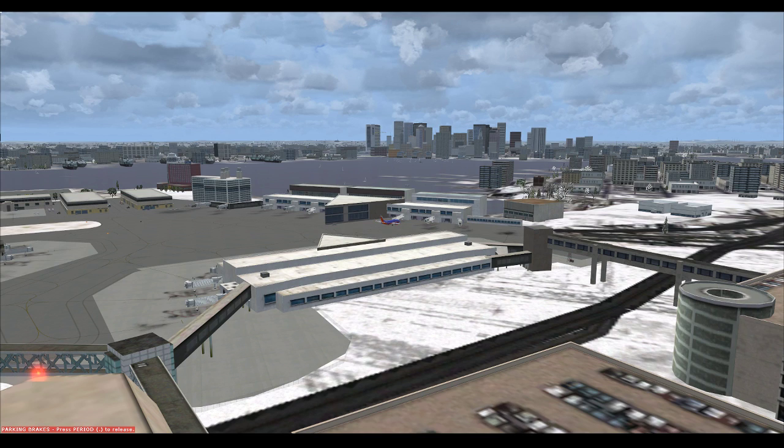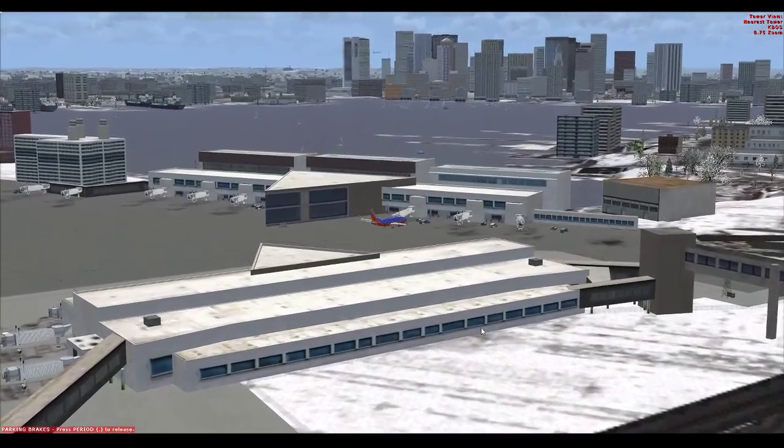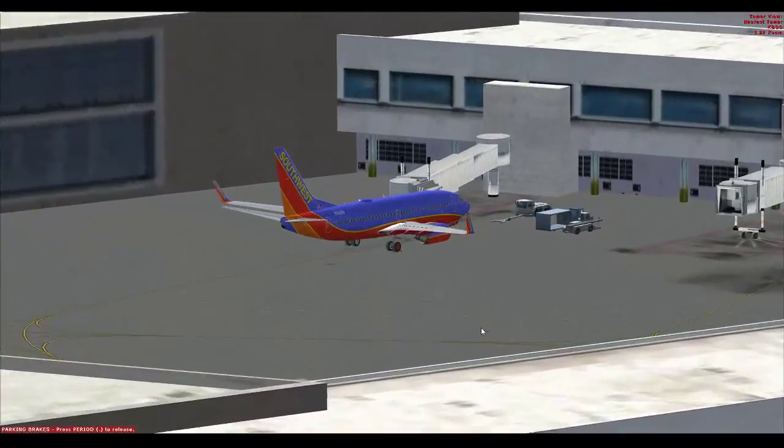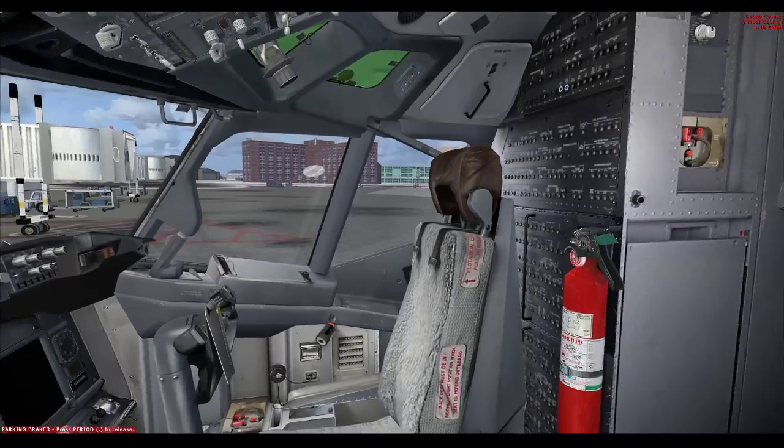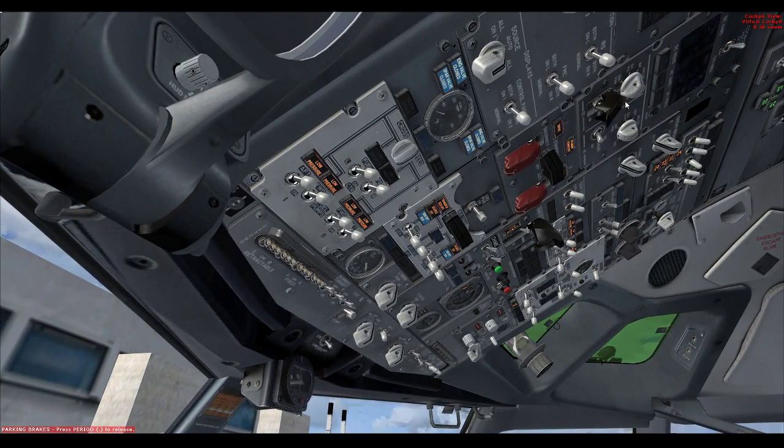We are on the ground in Boston, Boylston. We're doing a flight over to Columbus, Ohio, Southwest Airlines flight 2046. That's about an hour and 56 minutes, gate to gate. We're currently cold and dark here at gate Alpha 18, tucked in here at the corner. We're going to jump into the left seat and get some power to the aircraft.